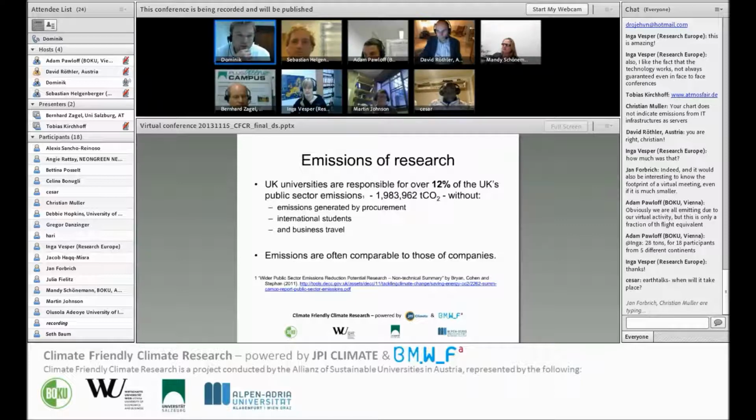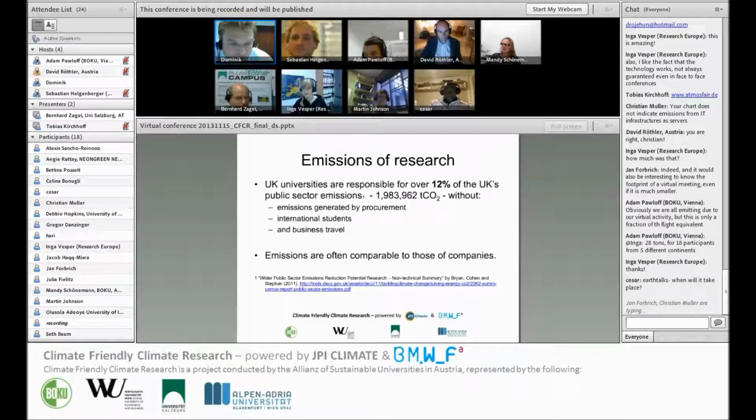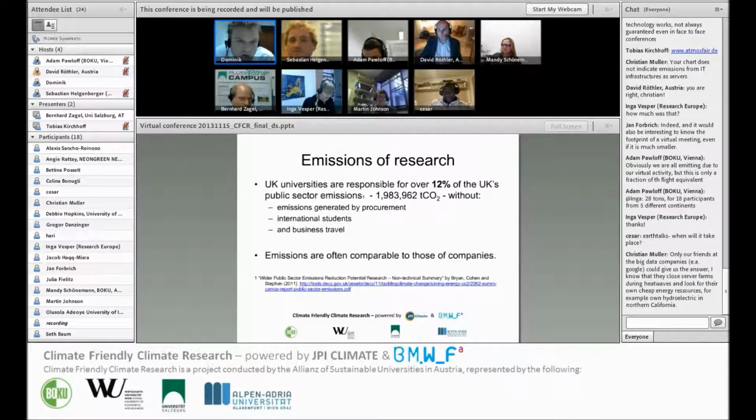Okay, so looking at the scope, there's a study which has been done in the UK by the company Camco, which is a carbon consultant. They looked at the tertiary sector, and UK universities are responsible for over 12% of the UK's public sector emissions. So it's about 2 million tons of CO2.